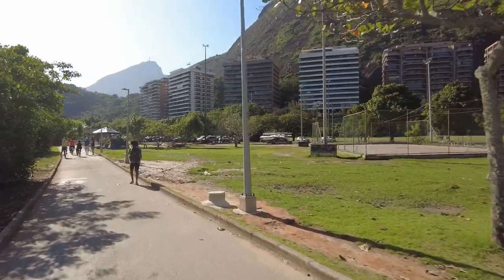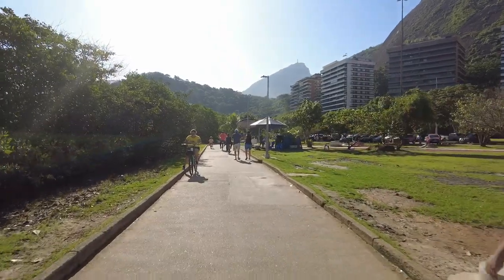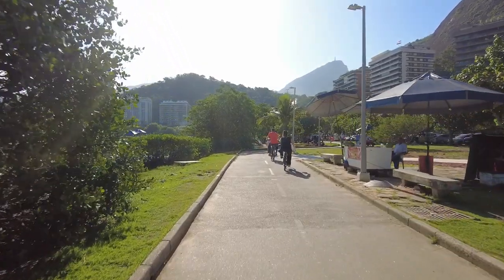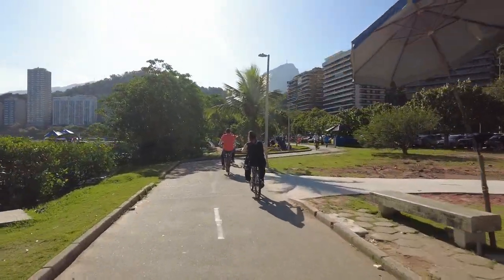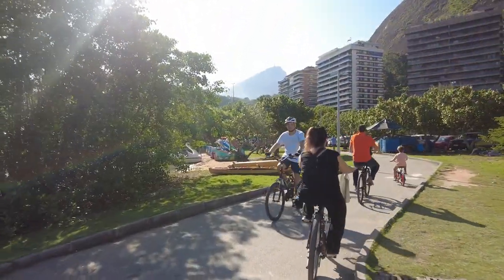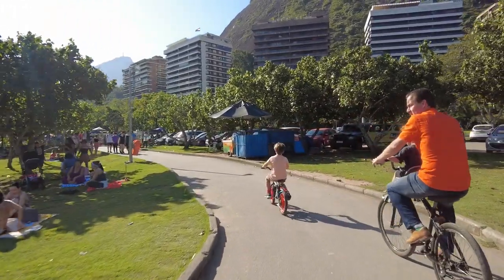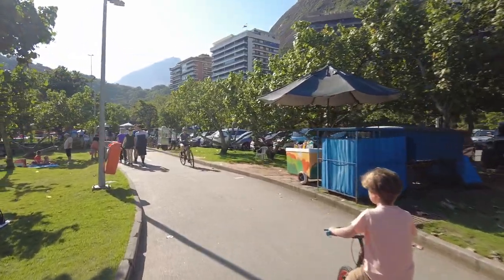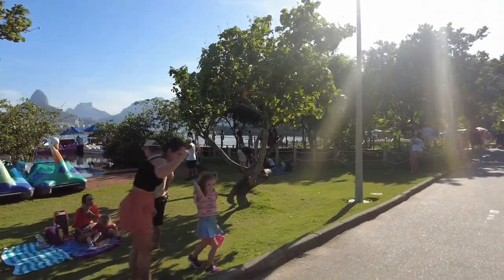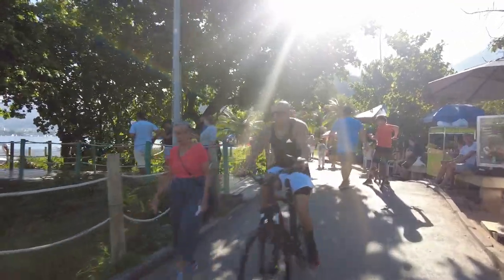Looks like they have another sports court there. You'll see like these vendors all over the place as well. I'm just gonna stop here quickly and see what's going on if I can.